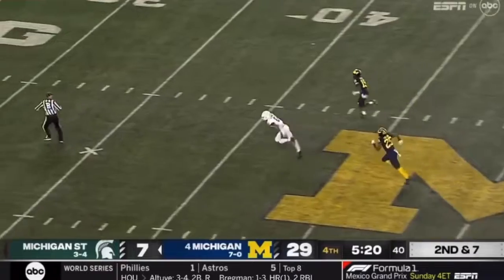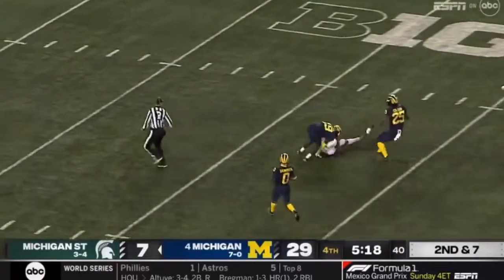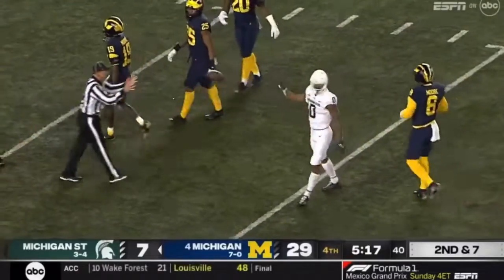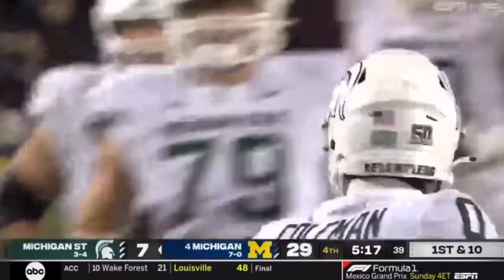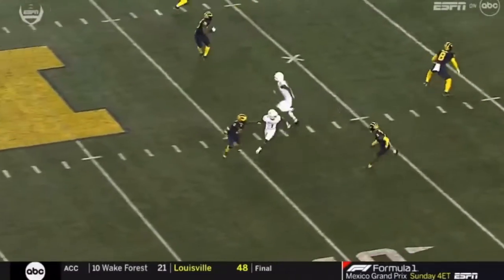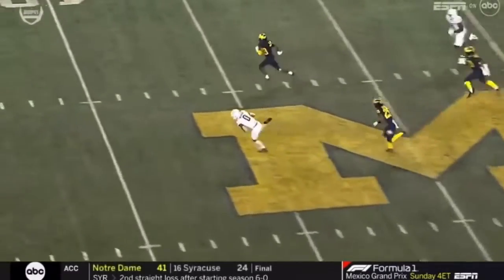Long throw, and Coleman's behind the defense. He stumbled a bit after the catch, which might have cost him a touchdown. Instead, it's a big gainer inside the 30. A 50-yard play for Michigan State. They had minus 1 yard of offense for the half before this series.